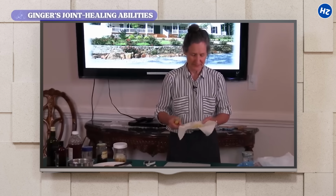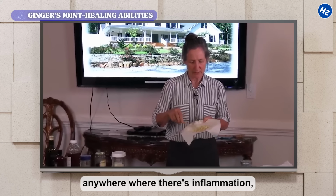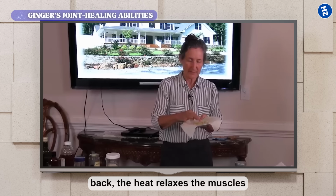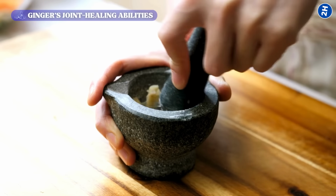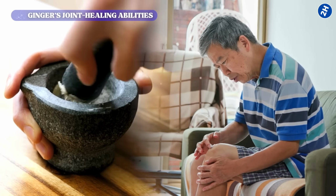But ginger, if you apply a ginger poultice anywhere where there's inflammation, the ginger pulls the inflammation out of the joint to the skin, and the skin gets really hot. So if you apply this to the lower back, the heat relaxes the muscles, and yet the ginger is reducing the inflammation. The process involves crushing fresh ginger root into a paste and applying it to the painful joint.